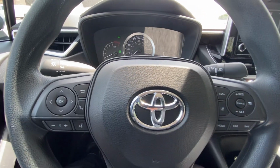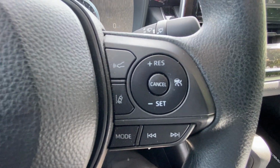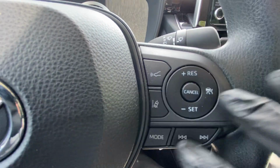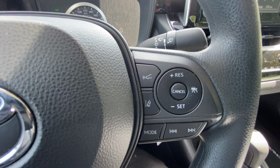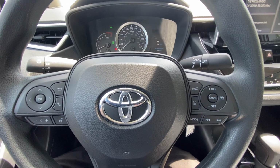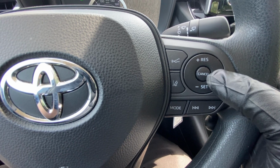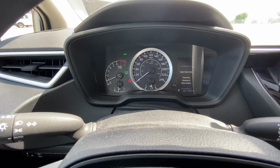Voice recognition here for phone connectivity, music, etc. And then on this side, you've got all your lane departure and assist buttons as well. Now, 2020 was the first year that Toyota's used the lane trace assist, which basically what happens is you turn on your cruise control. So cruise is going to turn that on.